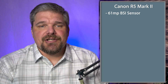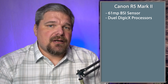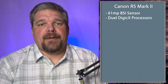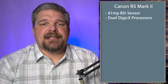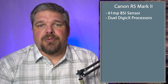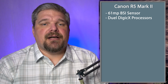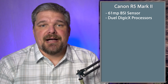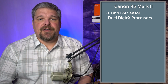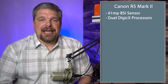It has a dual DIGIC X processor. This processor was first introduced by Canon with the Canon 1DX Mark III, if you remember. And it's been a very successful processor. So no brainer here for Canon. I think keeping this processor the same, just as Sony is doing with the Bionz processor, it makes good sense. It makes things cheaper for them. It makes the parts easier to obtain for these cameras.